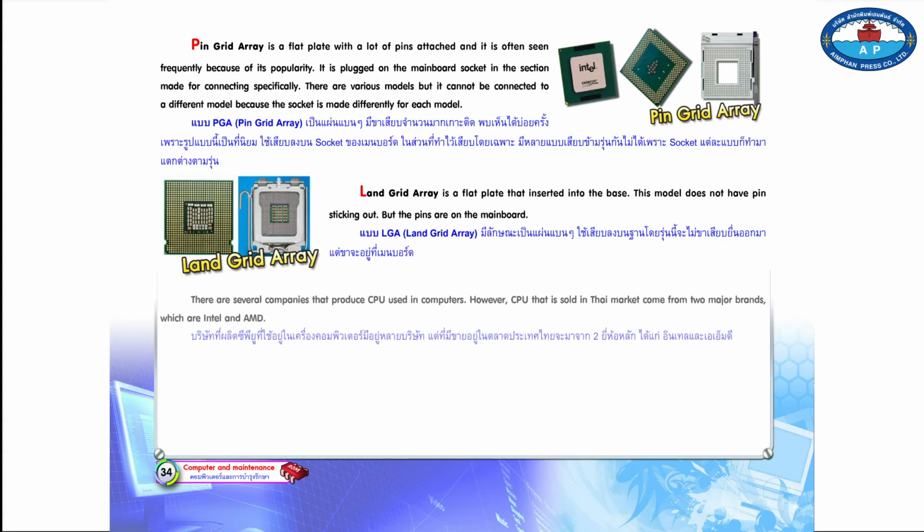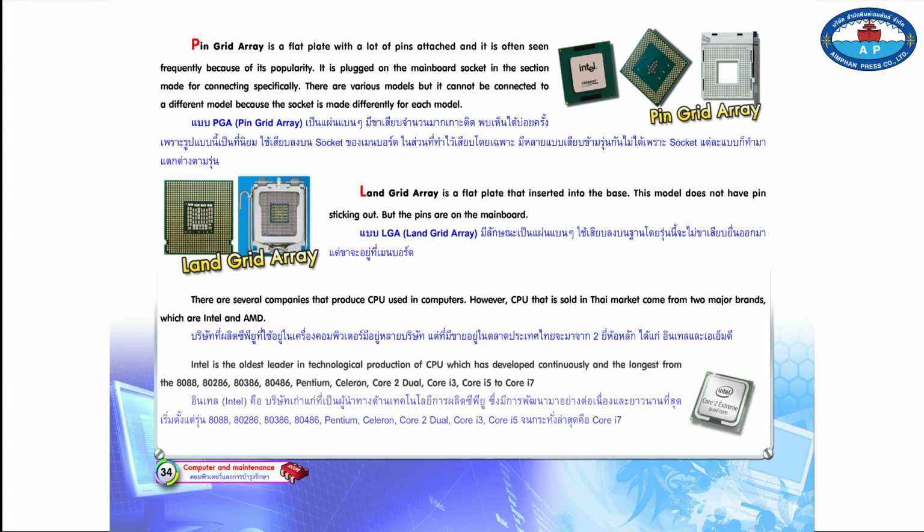There are several companies that produce CPUs used in computers. However, CPUs that are sold in the Thai market come from two major brands, which are Intel and AMD. Intel is the oldest leader in technological production of CPUs, which has developed continuously and the longest since the 8088, 80286, 80386, 80486, Pentium, Celeron, Core 2 Duo, Core i3, Core i5, Core i7.